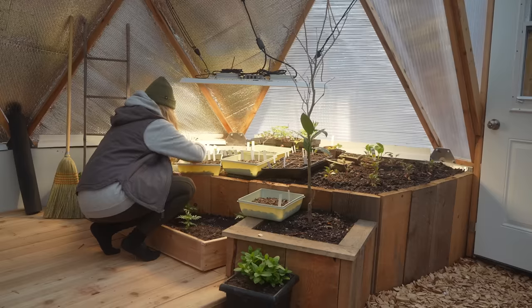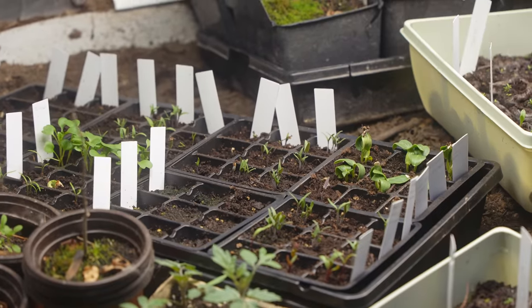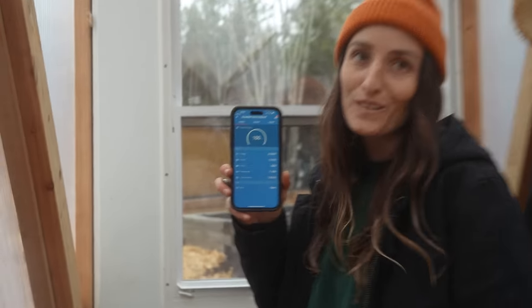Cause it's fun. So the grow lights have been on all day. I'm just checking our batteries to see what they're at because it's been so cloudy, we need to give them some sun today.